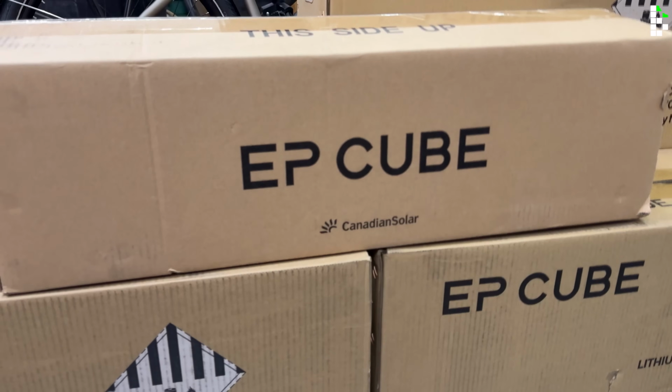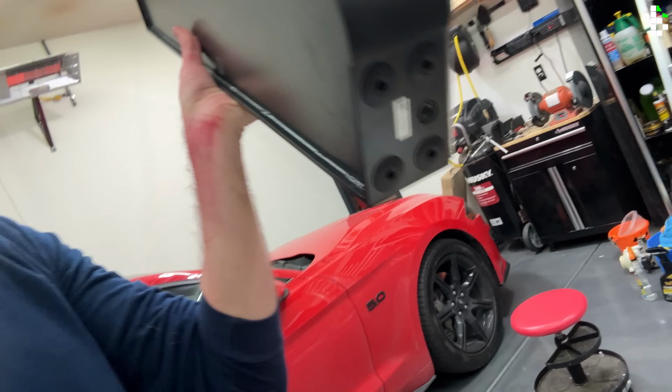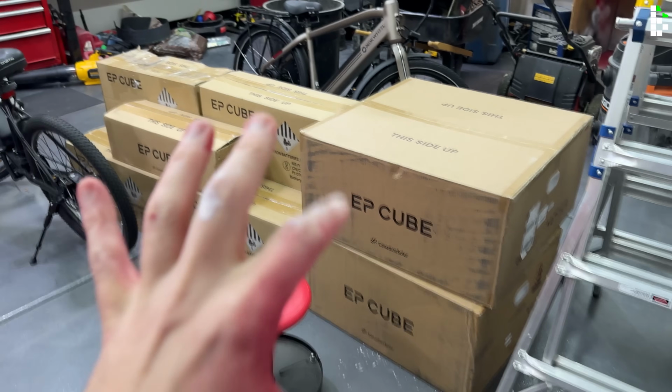Now what is this? It's not heavy. Big old Canadian solar logo on it. It's got some of those battery things right there. And I think this is like the base, maybe? Let's open up all the batteries.